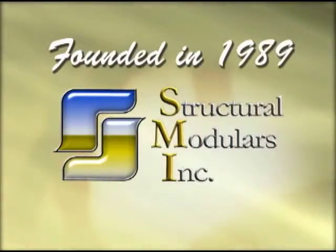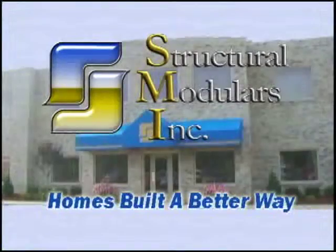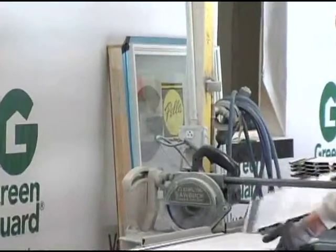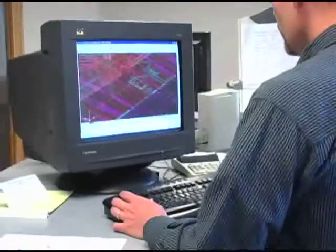Founded in 1989, Structural Modulars Incorporated recognized these tremendous advantages and committed itself to satisfying customers at the highest possible level. Structural Modulars utilizes nothing but the finest materials and technology to support its ultra-modern manufacturing approach that is just right for today's home buyer.